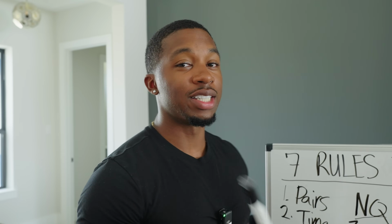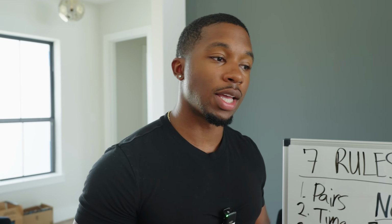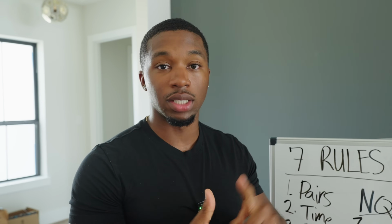Entry criteria is something important that you need to have. Now, you don't want this to be too strict. You do not wanna say, okay, I need to see this and this to take a trade. You want a general rule of thumb that you need to see to take any trade.